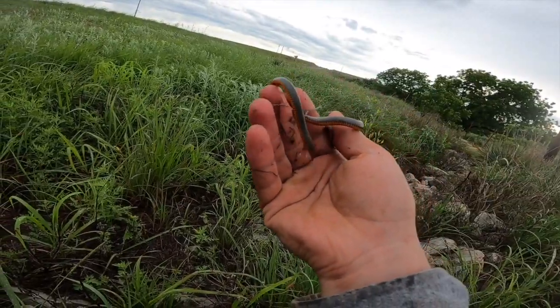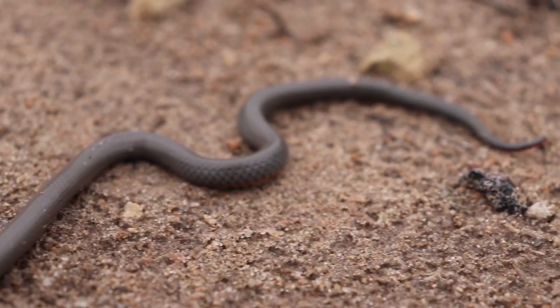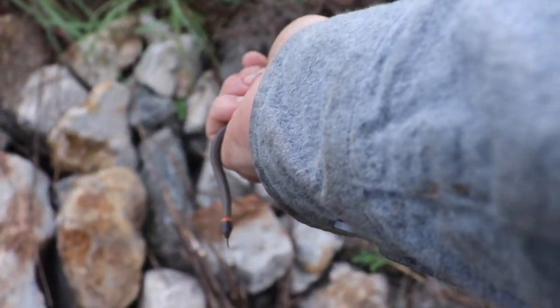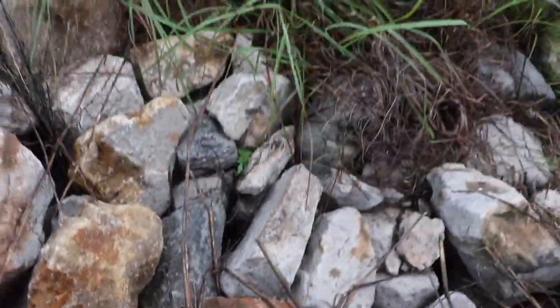I'm hoping the next few days are gonna be quite a bit more productive than this, but I'm not really sure. We'll just have to wait and see. It all depends on the weather. I'm gonna put this guy back, get some food, and see where we go from there. All right, little dude. Go on now. All right. Very cool.